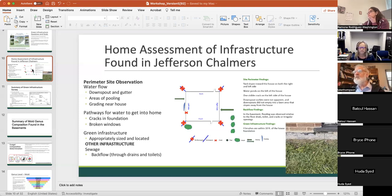Then we also looked at the sloping of the ground next to the house. And so the two green arrows that you see point towards the house. And those are two locations where we found the slope of the soil towards the house, which leads to pooling next to the foundation. And we also attempted to identify cracks in the foundation. You see one X on one of the foundation lines there. That was a crack we identified. And finally, we identified places where pooling had occurred. So the little blue elongated oval there on the left-hand side is an example of that.